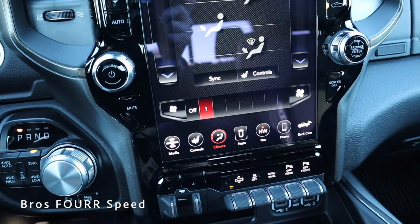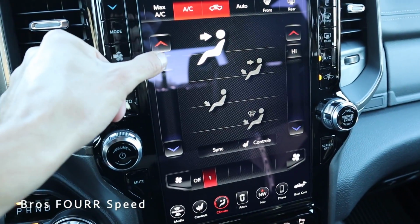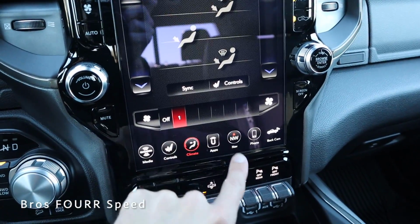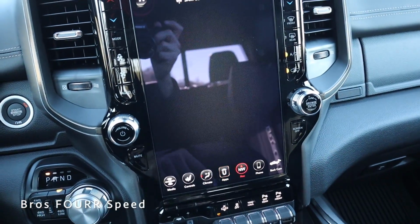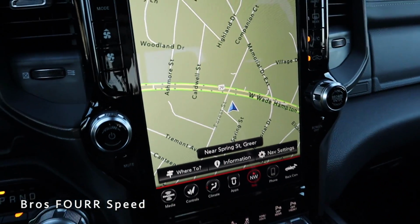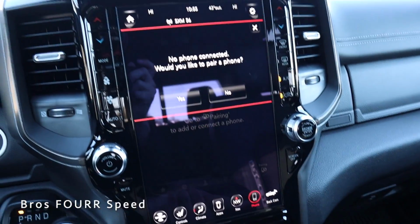If you tap the climate control button, all the climate controls come up on the screen. You can see how easy everything is. We have a drag you can use right here to easily control the temperature. Then going back under the apps, if we hit navigation, you have a really large navigation screen that's going to come up. That is insane looking. It looks like a massive tablet, which is really cool. Then your phone can pop up right there.